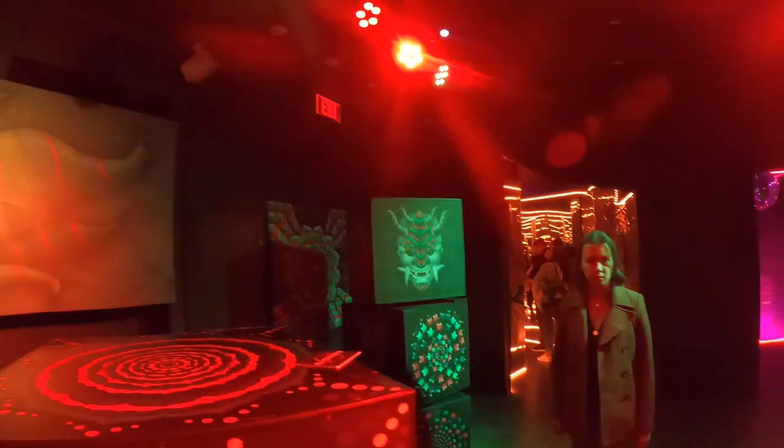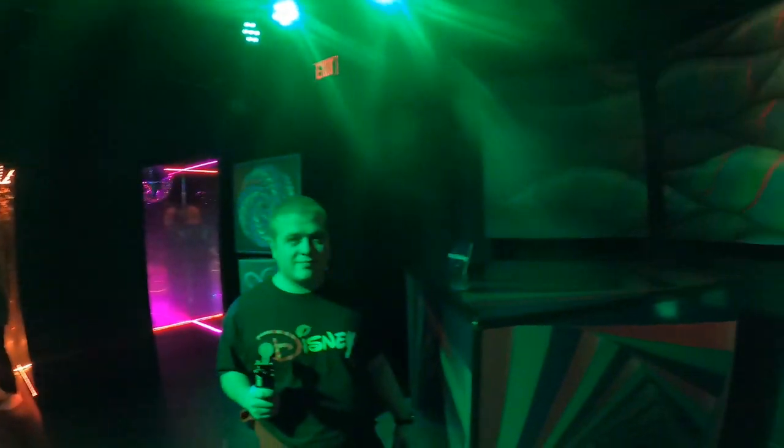This room, the way the light pulsates, it picks up different colors in the paintings, so it kind of makes it look like the paintings are alive.